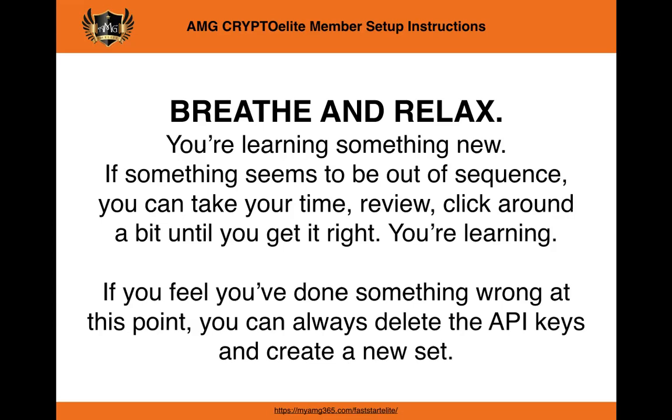And if you feel you've done something wrong at this point, you can always delete the API keys and you can create another set before you go over to EndoTech. So just be with the platform, take your time, and get it right.